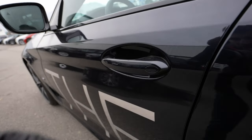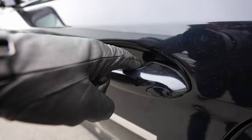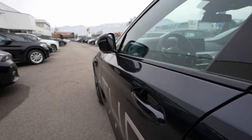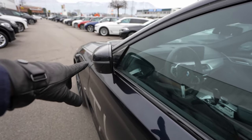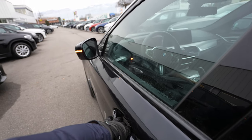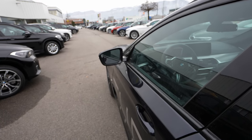Now, let me show you the handles. The handles are classic, so you can lock and unlock the car from here. All you have to do is just put your hand there. As you can see, it also comes with folding mirrors, electric folding mirrors. All you have to do is just have your hand here and you can open it up and close it.